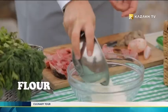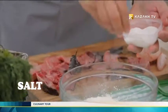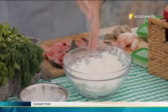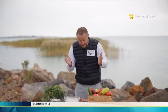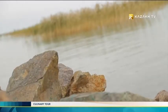To do it, we need flour, to which we should add some salt. Now we can stir it. The flour is prepared. The fish is prepared too. It's raining harder, which is why we need to hurry. I'm going to light a fire.